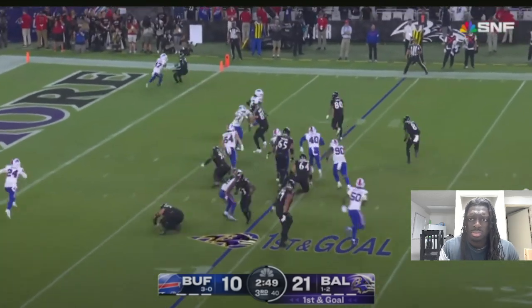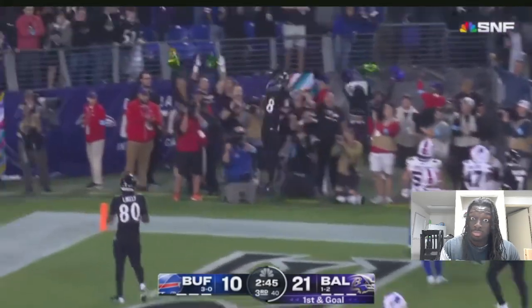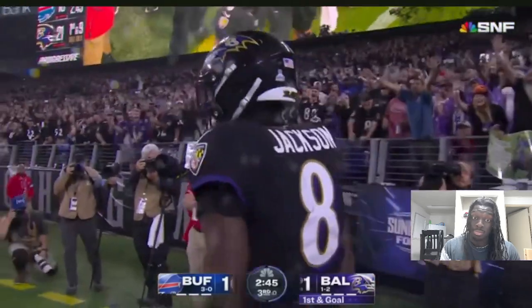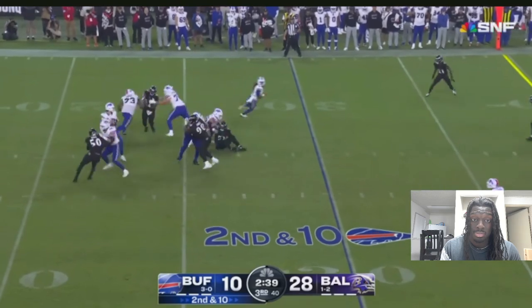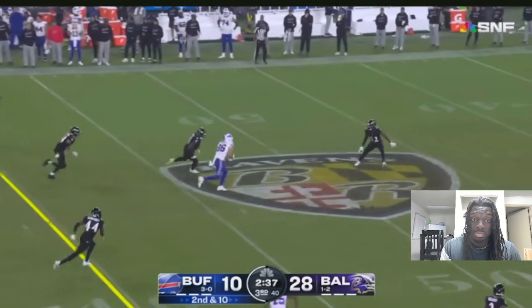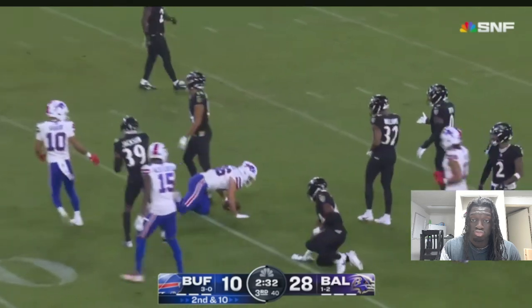Got it from the 9. Oh, fake it. Lamar Jackson's gonna take it to the end zone. Baltimore touchdown. From the 30. Allen scanning, rips it in the middle, and there goes Dalton Kincaid. 25 yards to the 45.